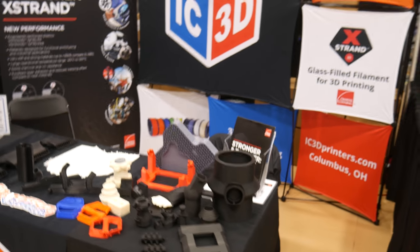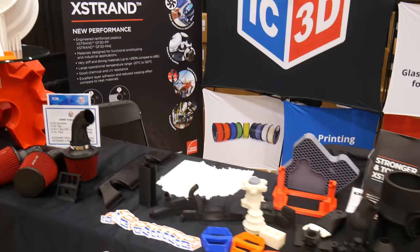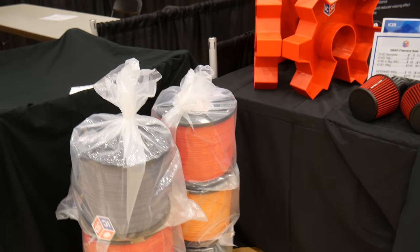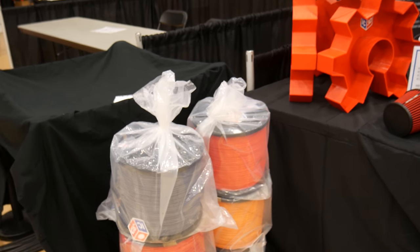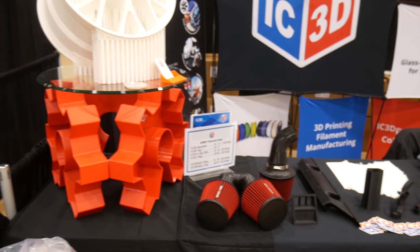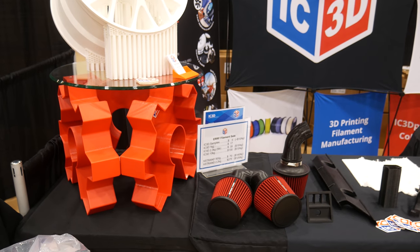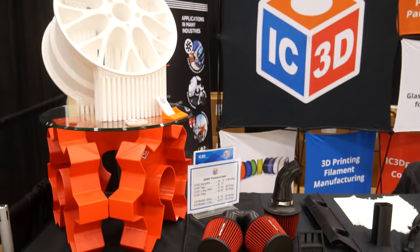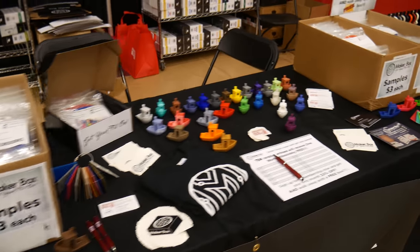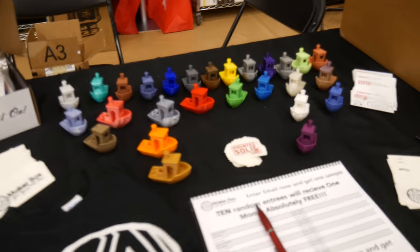Here's IC3D is set up. It has all kind of mechanical products and huge filament rolls. I don't know, maybe they're 10 kilo or something like that. Yeah, 10 kilo and even 15 kilo. Here's the MakerBox. They have printed out quite a number of Benzies, the MakerBox samples. And then printed solid, it's a huge booth.